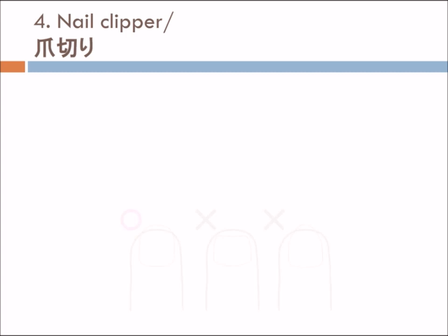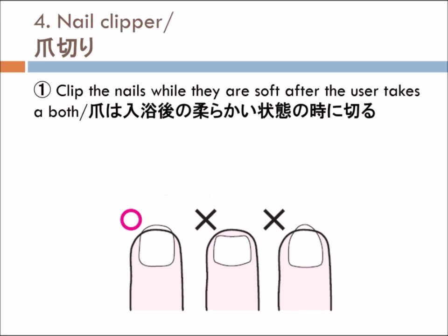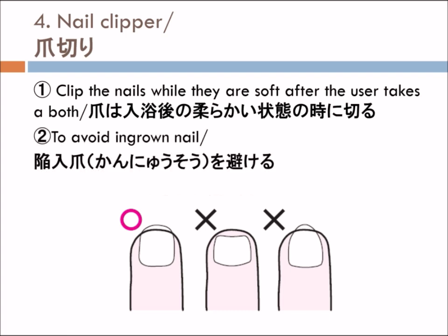4. Nail clipping. If you do not take care of your nails, dirt accumulates between the nail and the skin and makes the area filthy. Moreover, long nails can harm the skin. Nails are affected by health condition. Regarding nail clipping, there are 2 points. 1. Clip the nails while they are soft after the user takes a bath. 2. Clip them to avoid ingrown nails.